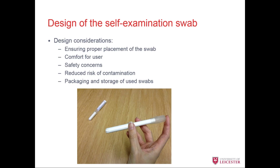And we also need to keep in mind the packaging and storage of used swabs, because remember that these are meant for low resource environments where there may not be accessible storage, and particularly refrigeration. So these have been designed in such a way that they don't require storing. They automatically dry out when they're packaged, and they're packaged in tamper-evident packaging, which enables people to be ensured that nobody has tampered with the product after it's been put in its final packaging.